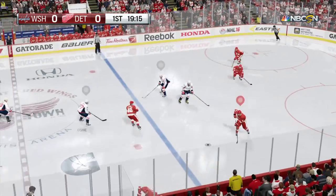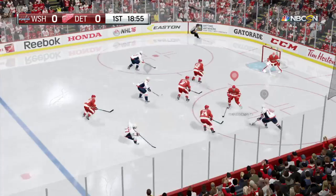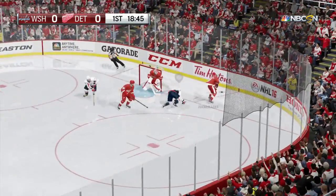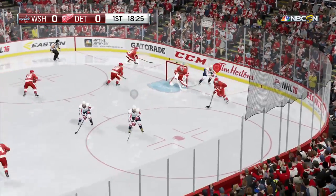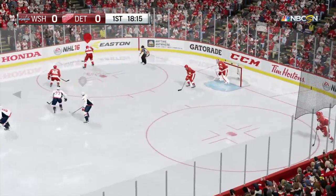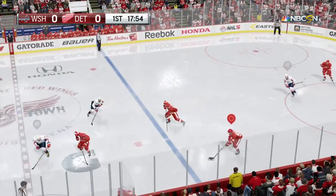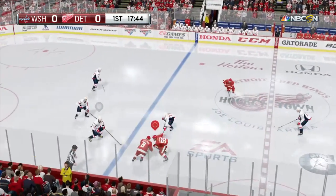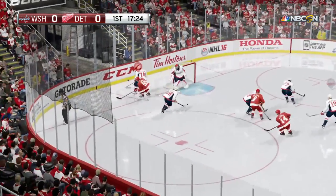Detroit's carrying it in the defensive zone. Got it on his stick in the slot. And the loose puck brought in by Abdelkader. Puck picked up in his own zone by Eriksson. To Kronwall. And he continues through the neutral zone. Went to the backhand. Look at this chance.